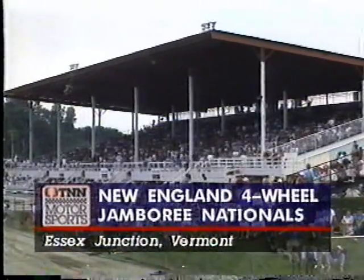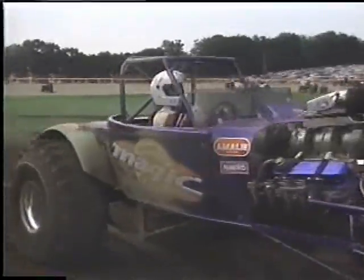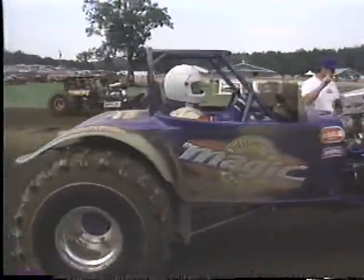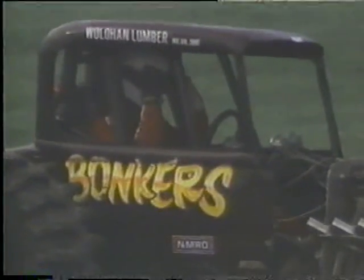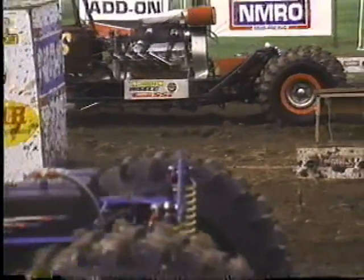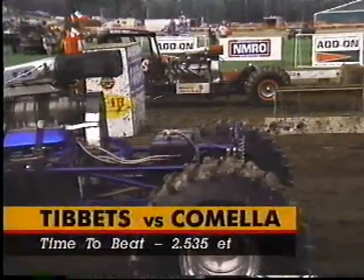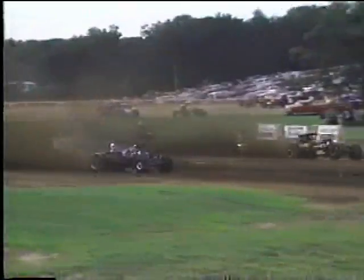Welcome back to beautiful Essex Junction, Vermont, to the New England Four-Wheel Jamboree Nationals. It's a gorgeous day here, and we've got some great racing going on. Track conditions look like they're ideal, Army. Yeah, the drivers are liking the track as Darren Tibbett comes up in a '27 Ford Roadster open body vehicle, and he'll be going up against Mike Camella out of Ohio in the Bonkers, and Mike's trying to put together a new chassis combination. He took up with the KCD people trying to get his vehicle to bite off the starting line. All the drivers today, Tom, you notice, are taking a lot of time in the staging area, but the time to beat on the track here is 2.05.